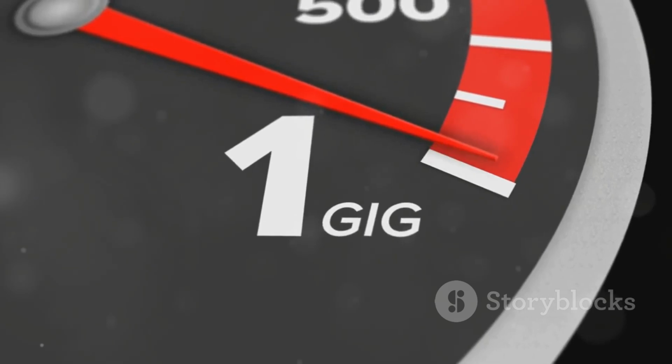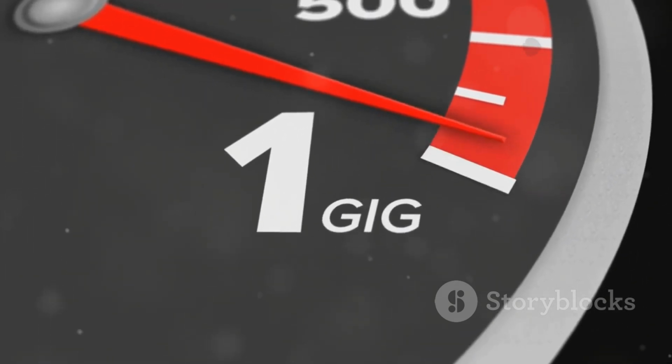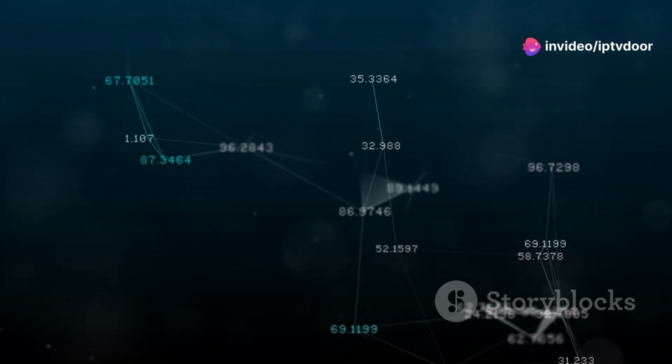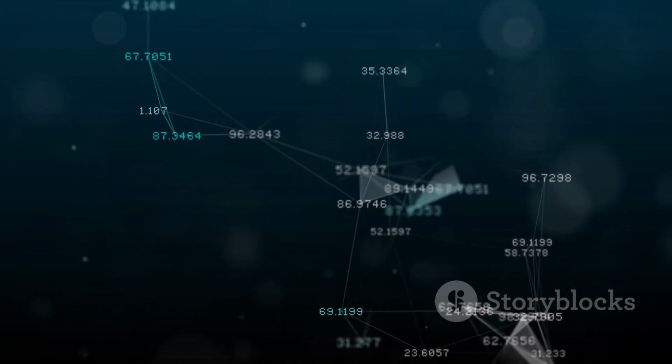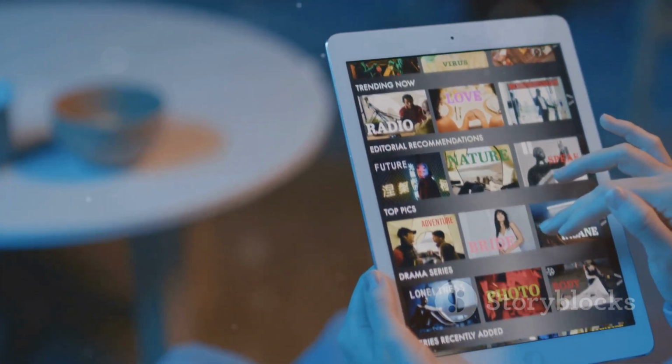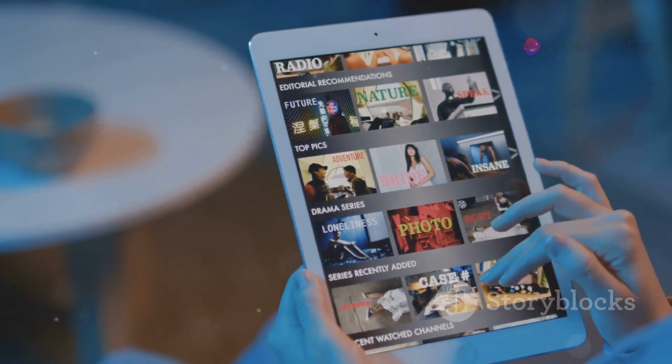Bandwidth, often described as the capacity of your internet connection, plays a pivotal role in determining the quality and stability of your IPTV streaming. Imagine bandwidth as a pipeline carrying data to your devices. A larger pipeline allows for a higher volume of data to flow through simultaneously, resulting in smoother streaming with less buffering.